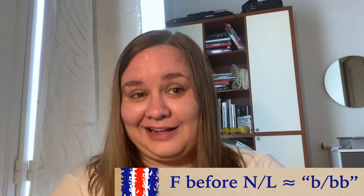However, here comes an issue where you have to pronounce the F differently, I think. And this is when the F is in front of, maybe you guessed it already, an N or an L. Because yes, the N and the L are tough letters in Icelandic. Let's just start with an F in front of an L. If an F is in front of an L, it sounds like a B. And not only does it sound like a B, it almost sounds like a double B. I will give you some examples so you can understand what I'm talking about.